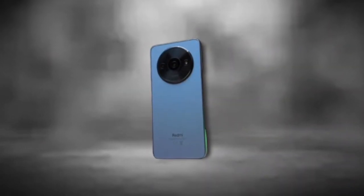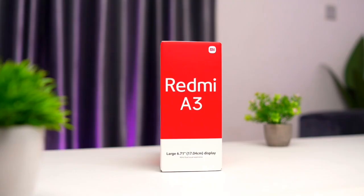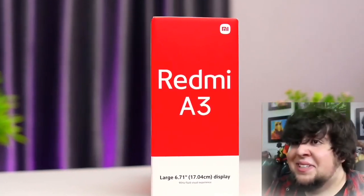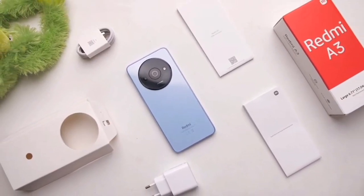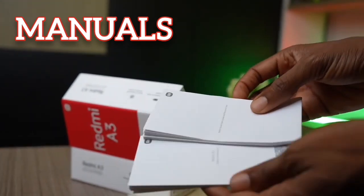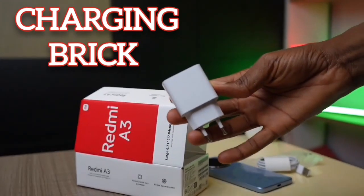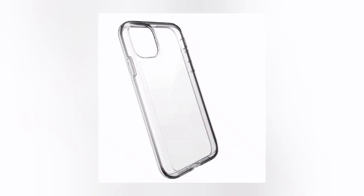So we're kicking things off with the unboxing experience. Though this Redmi A3's retail box isn't as complete as that of other Redmi phones, the items here are pretty sufficient. We're getting a couple of manuals, a SIM ejector tool, a USB-C cable and a charging brick. I guess we didn't get a pair of earphones or a protective case, but it's not a deal breaker.